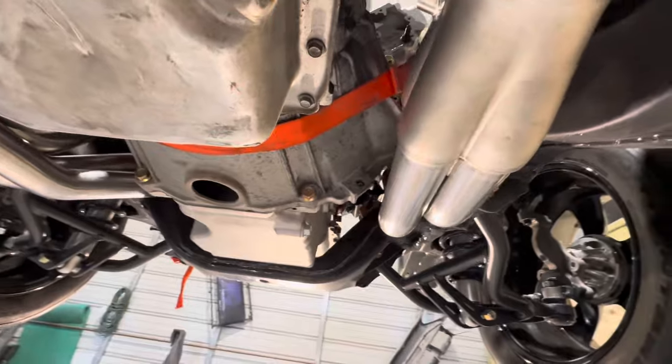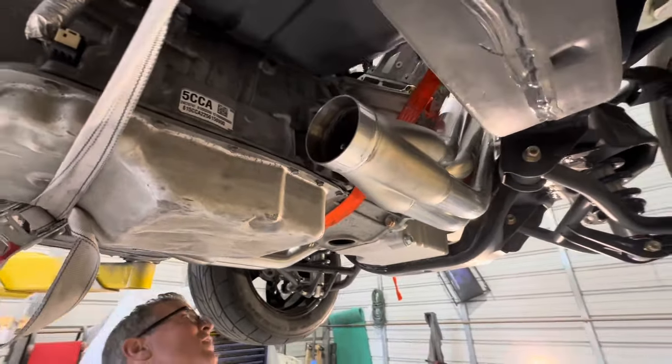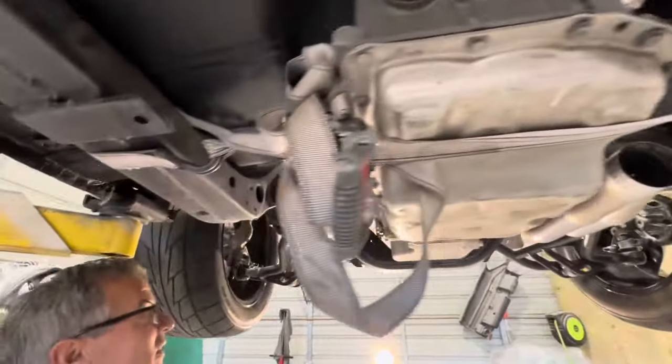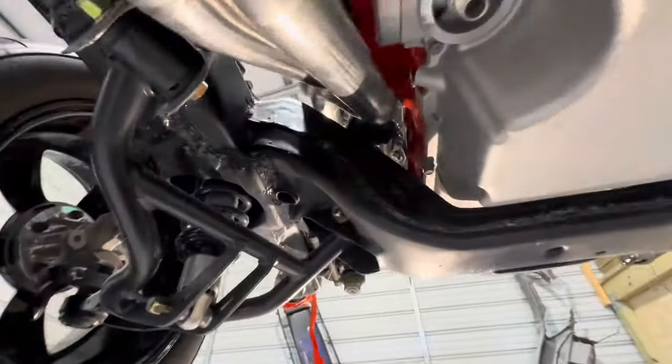That's a set of headers. That is, but didn't they cost a fortune? Buddy, you couldn't get a set of headers to fit any better than what they got. How'd they manage that? They nailed it. Look at all that. That's major clearance. That's beautiful, that is.